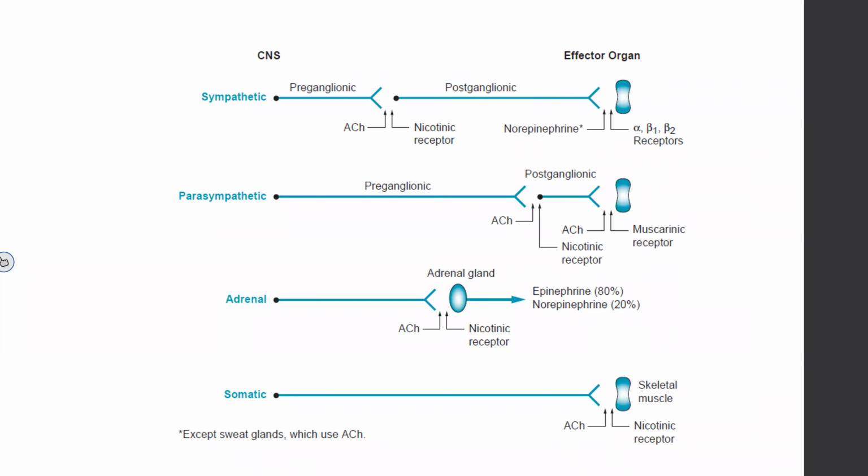So this is actually kind of important to know. And once you do know it, it sort of sticks with you, different receptors and what they do. And just remember that the sympathetic nervous system uses alpha and beta receptors. The parasympathetic uses muscarinic receptors, and everything else is nicotinic receptors. So at the ganglia, it's nicotinic. At somatic skeletal muscles, it's nicotinic. The adrenal gland is nicotinic. Just remember that sympathetic is alpha and beta, which becomes relevant anyways. So you remember when you do cardio, because they do beta blockers and all that.